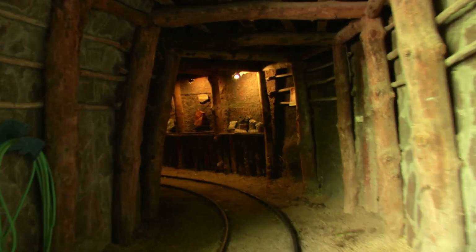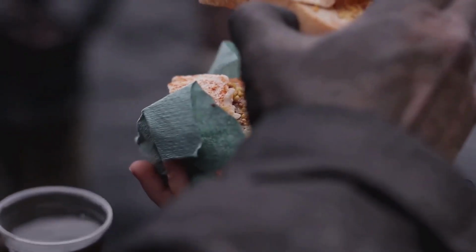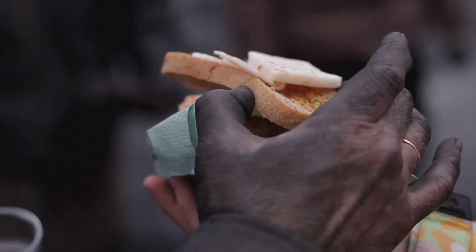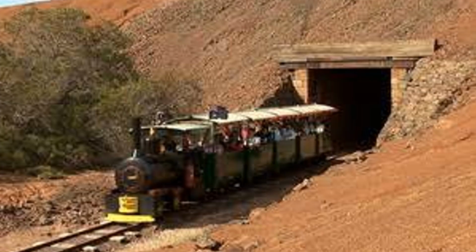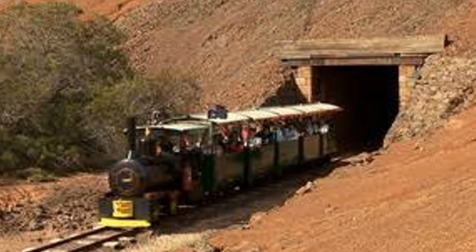Moonta is like a living museum, with heritage sites and museums around every corner, just begging to be explored. You can practically hear the echoes of the miners' pickaxes and smell the pasties cooking in the ovens. Okay, maybe I'm exaggerating about the pasties, but you get the idea.